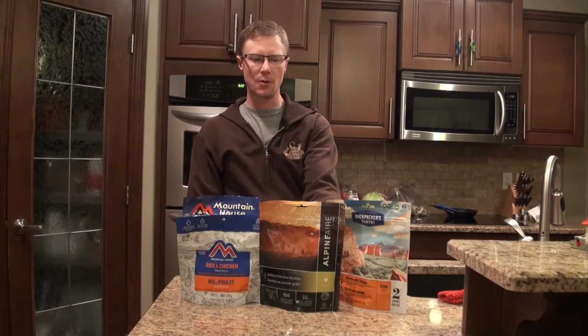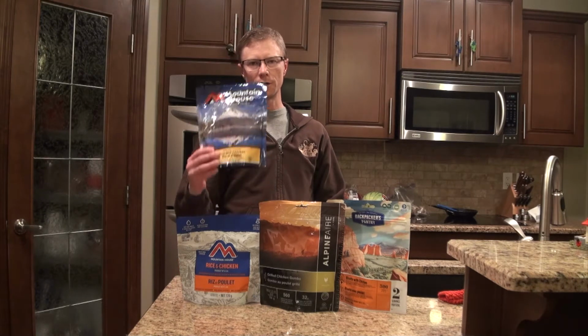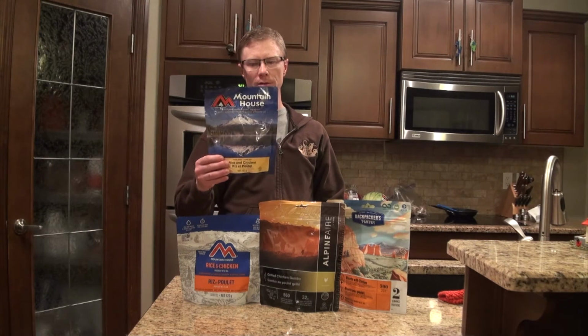So all of these have roughly the same amount of calories. Ironically, Mountain House has the least amount of sodium by about half. The other two are significantly higher in salt. But we're going to be trying these out for taste, see if they're comparable. And also what I did was I found an old Mountain House package.